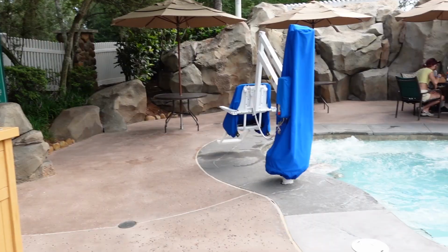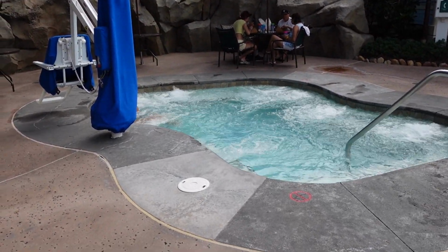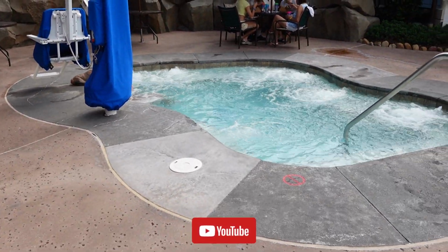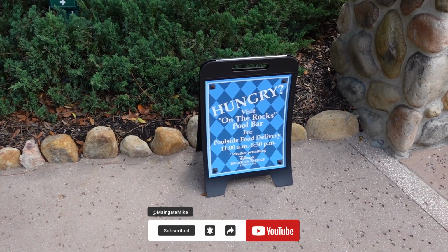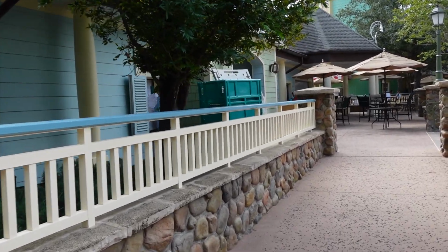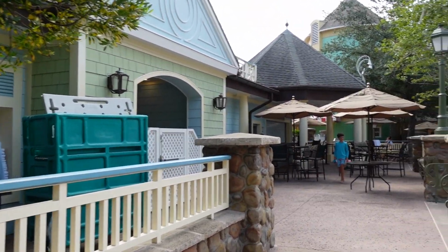And then in one of these corners, you're gonna have one of the first 2 spas they have here. They actually have a second one, which is actually a lot nicer, and you'll see why in just a second. And very soon here, we're gonna have the On the Rocks pool bar open up, and they actually have poolside delivery between 11 a.m. and 5:30 p.m. That's gonna be over in that corner, right next to where you can pick up some towels. And let's take a look at what's over there.